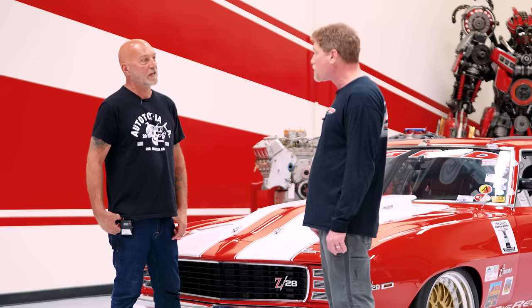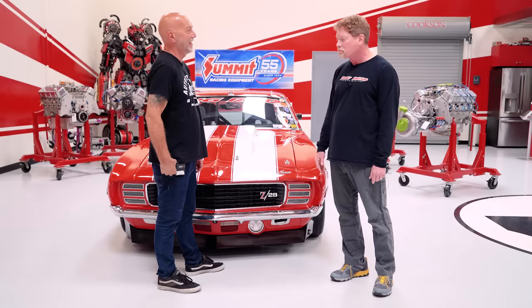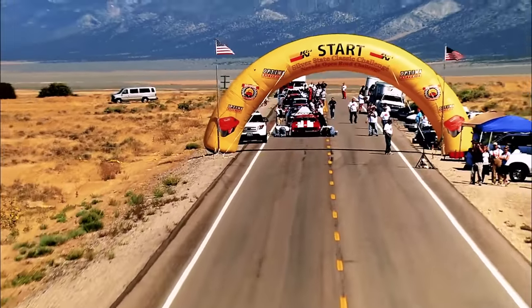It was the reason my dad called it the original Outlaw Racer, because we were outlawed from that race. But not to be deterred, my dad said, hey, why don't we start that kind of race in the United States? He, with some other guys, started the Silver State Classic that they still run to this day.